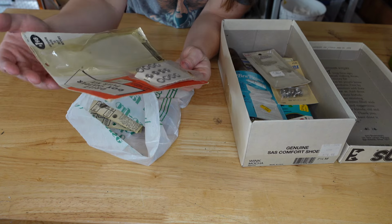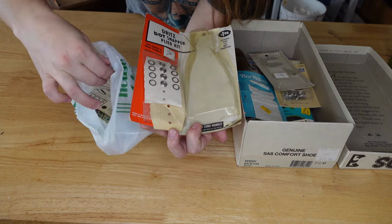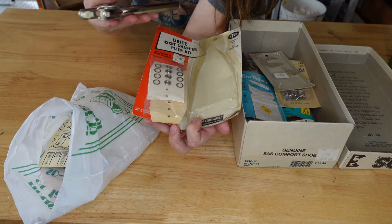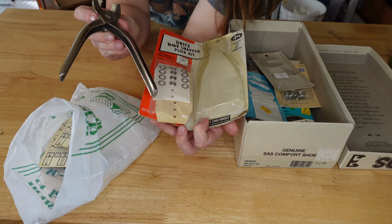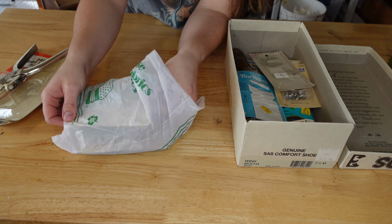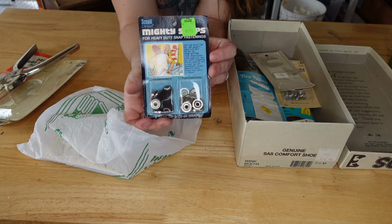Okay, so let's see what's in this bag here. Let's see, Dritz Dot Snapper Plier Kit. Looks like the pliers are right here. It's really funny, I actually have a snapper tool that I bought to make my own buttons. So this is like the original. And you can see there's still some of the buttons there. What else is in this bag? Let's see, we've got Mighty Snaps for heavy duty snap fastening.